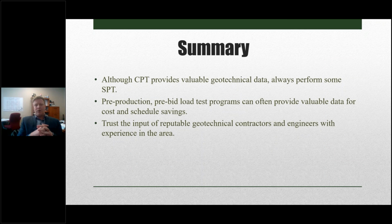In summary, although CPT tests provide valuable geotechnical data, we always perform at least some SPT as well. I hear it all the time that the SPT test was developed in the early 1900s, and you're living in the past if you're still looking at SPT. In reality, a lot of the equations we use to design piles were also developed in the early 1900s. And the added benefit of being able to see the soil cuttings enables us as pile designers to design with a little bit more certainty, and that's just in our estimation.